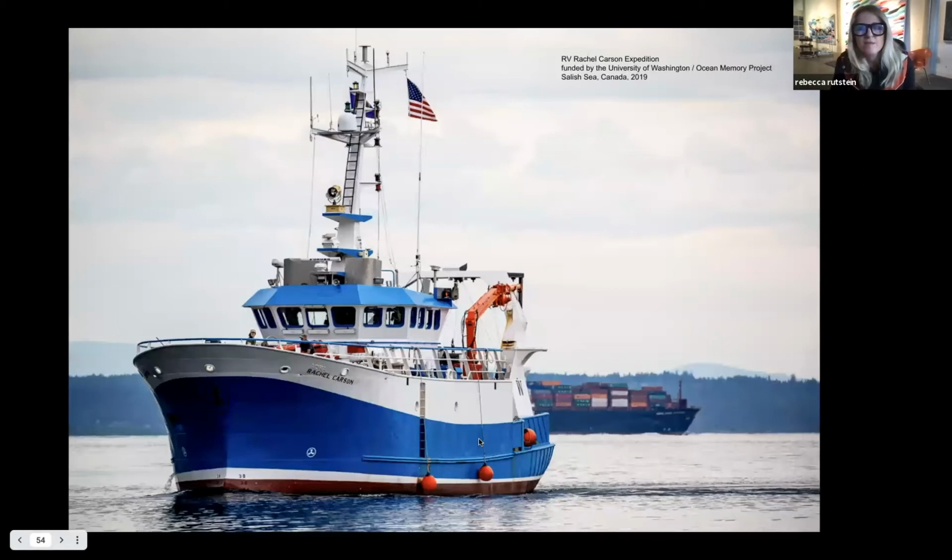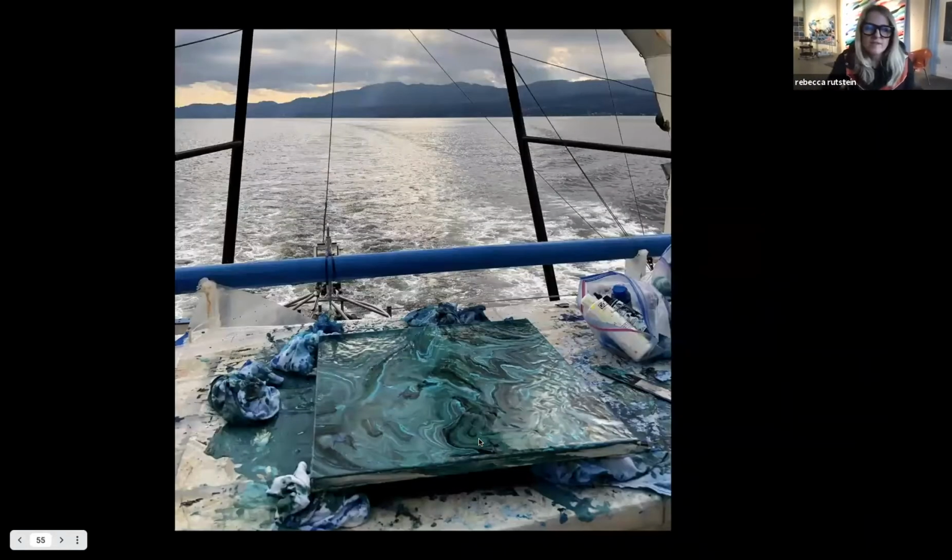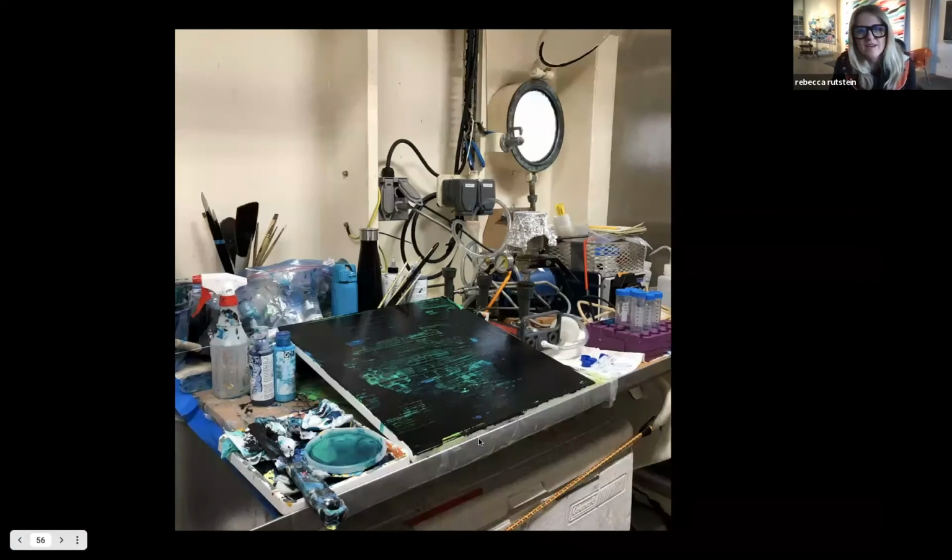Vancouver and Washington. And we were there together, some of us, looking at, again, saltwater and freshwater inputs in the ocean, and doing hydrophone recordings and collecting water samples. And I, of course, was painting, because that's what I like to do when I'm on a ship.